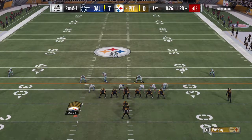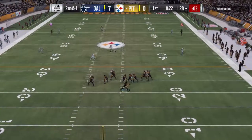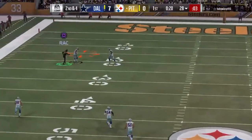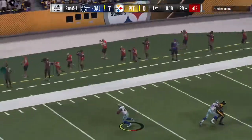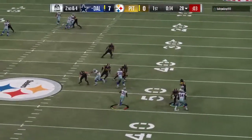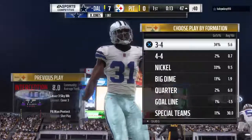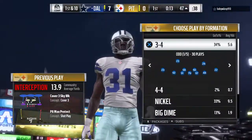Play clock winding down. Now Roethlisberger to throw on 2nd down. He's going deep for Brown. Oh, and a bad throw there. It's intercepted. Picked off, Byron Jones. And he'll get this back across the midfield stripe and down to the 47-yard line.